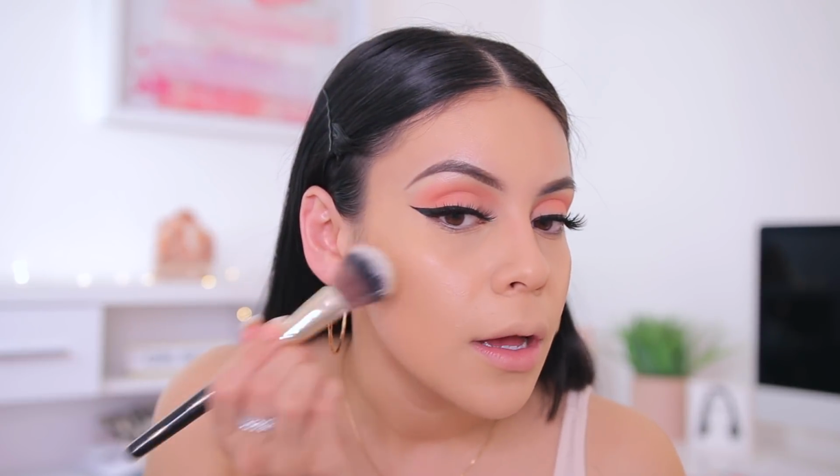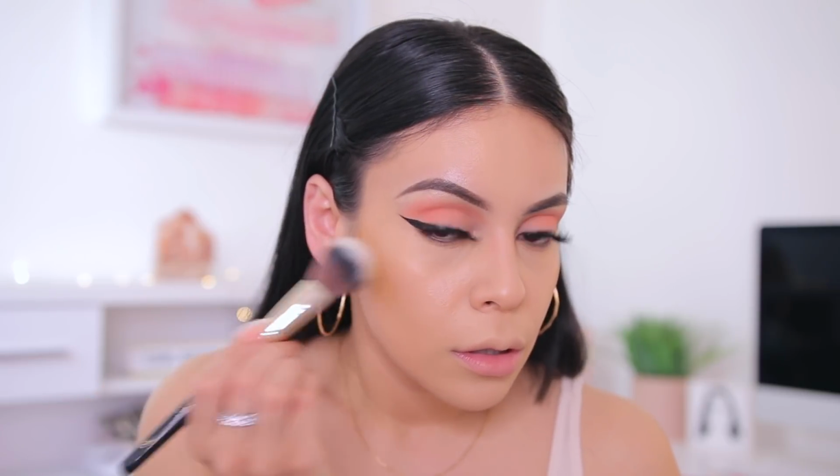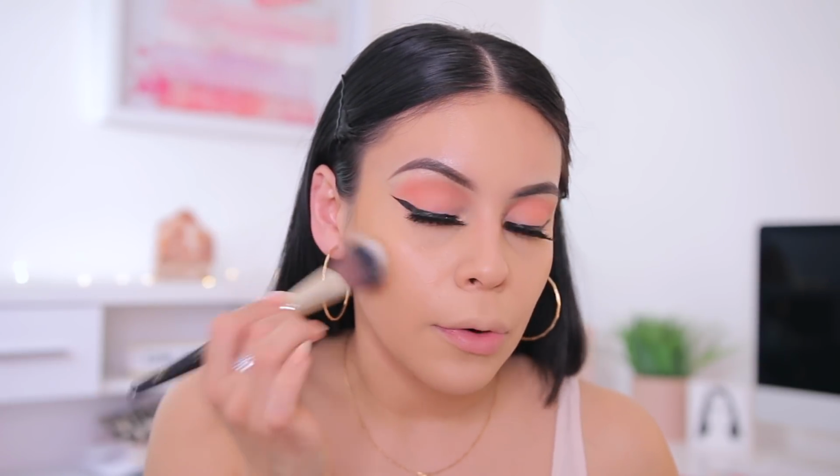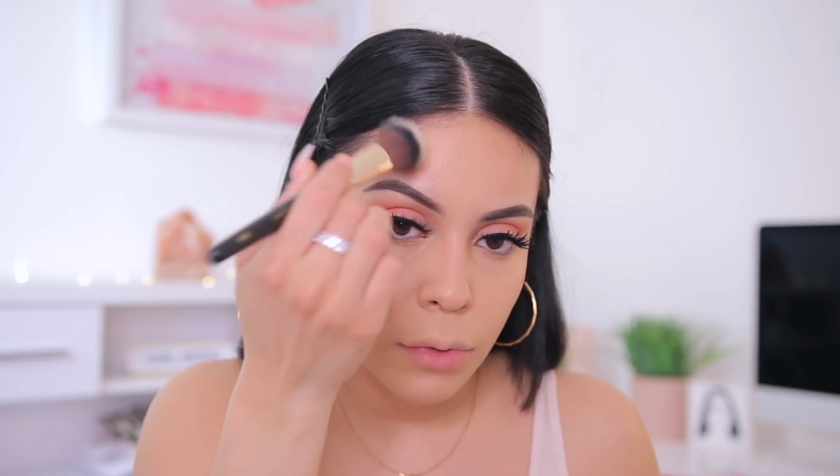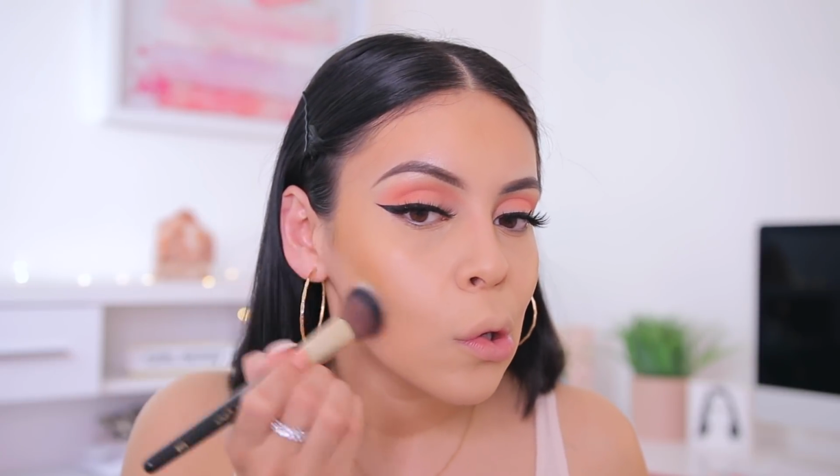great formula. So I'm gonna take those 2 shades and I'm just gonna stipple the product right into the skin. It just melts right in. And like I said, doing it this way, I don't want to say I'm contouring, I'm more so bronzing my skin. It's a really nice way to give yourself a sun-kissed look without being too harsh.